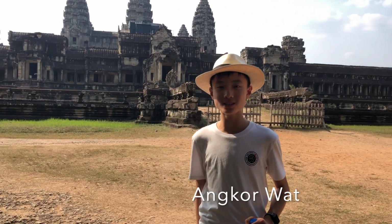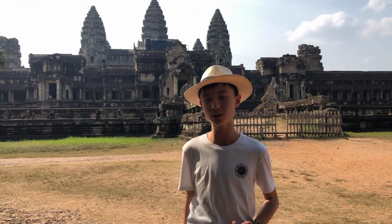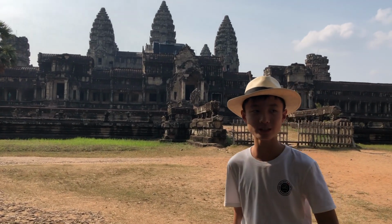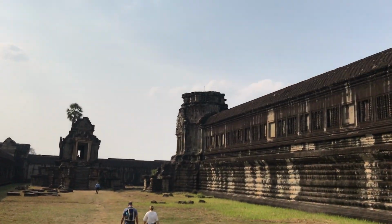We are at Angkor Wat, which is a Hindu temple, one of the 7 wonders of the world. It's like the most famous part of Cambodia. So I'm looking forward to exploring the temple. It's probably even more beautiful than the others.